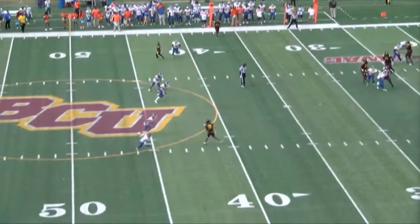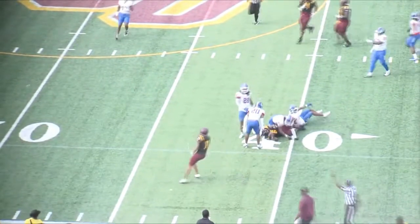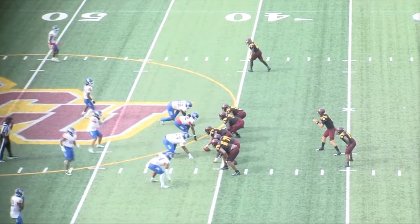To throw, plenty of time in the pocket. He's going to dump it off short. Robinson has all day. 30, 35, 40. Breaking tackles to the 41-yard line. Jimmy Robinson in space, showing off some, for the first down. Wildcats going quickly. Ball at the 41-yard line.